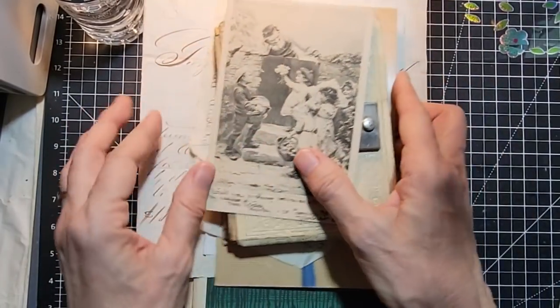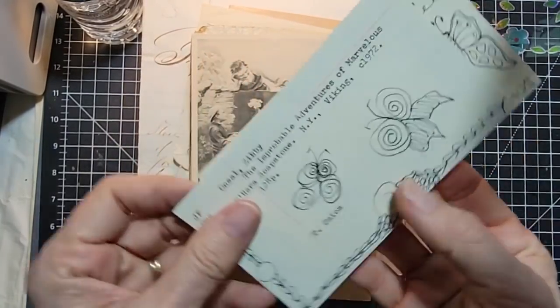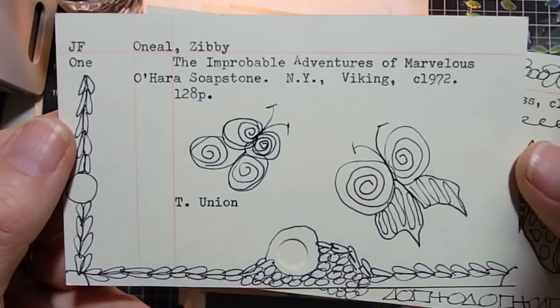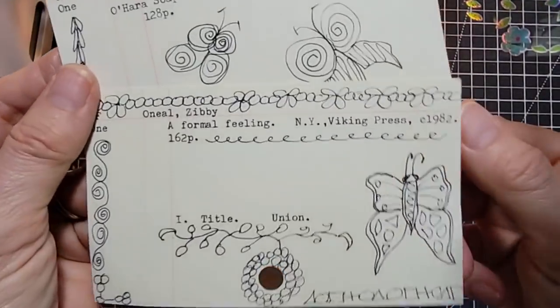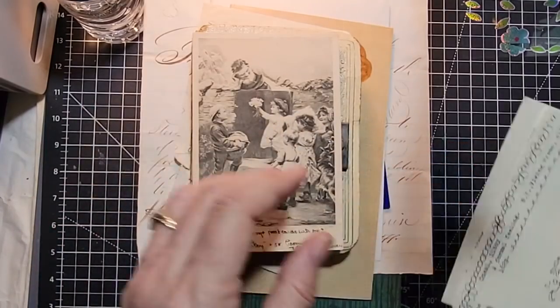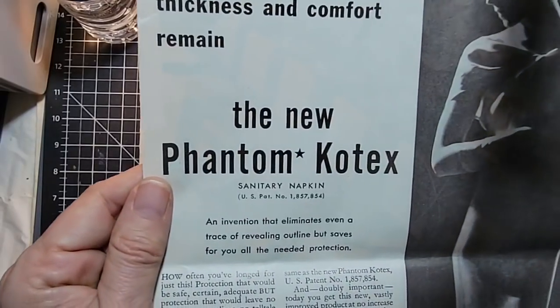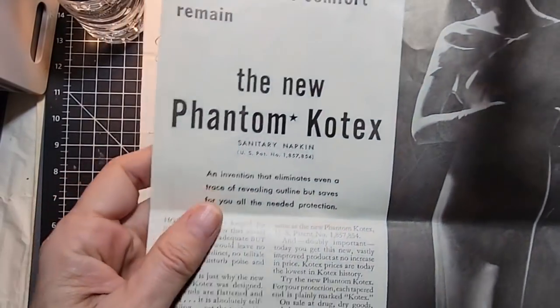And I get so excited looking because it's just so much fun. Honestly, I really like doing it. And this really wasn't anything. I was just doodling on some library cards. I just guess one day I thought I'd show you that you can doodle on library cards. Not fascinating, but just thought I'd share that. So be sure not to go anywhere without your new Phantom Kotex, and life will be good.